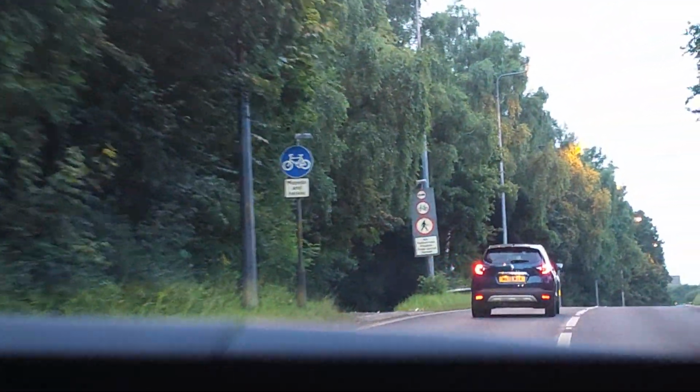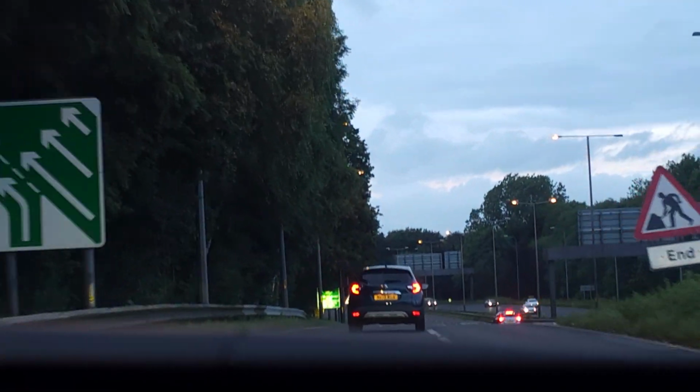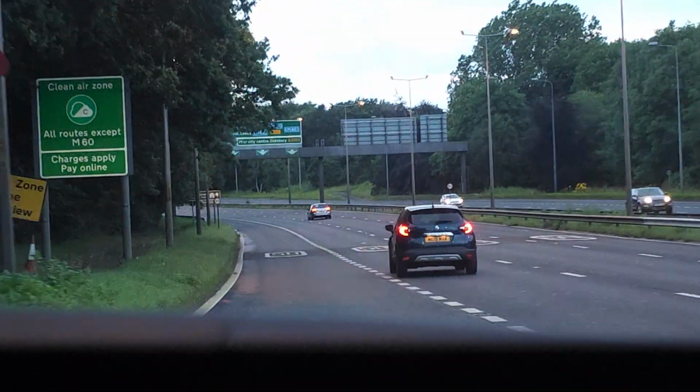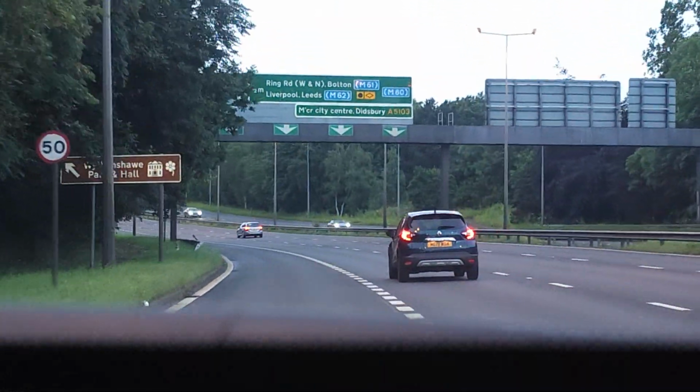So now the speed limit is 50 miles per hour. We need to go as fast as possible. After 500 yards, get to 50. Then turn left. Take the exit. Then turn left. So I'm taking kind of like 50 miles per hour at the moment.